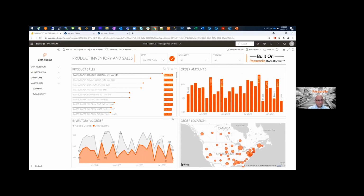Resolving data duplication manually can be a tedious effort and really time consuming. There may still be errors and inaccuracies due to lack of an efficient data governance program and workflow within our company. The solution to get rid of all this data fragmentation is Passerelle Data Rocket Master Data Framework. Our product is an automation framework and provides multiple workflows to aid organizations in unification of data and creation of a golden record for multiple data entities such as products or customers.